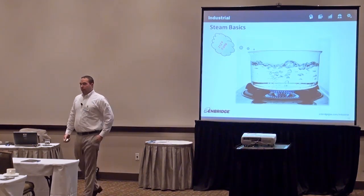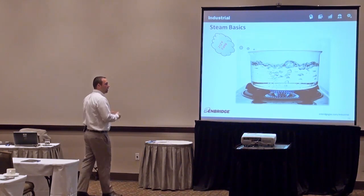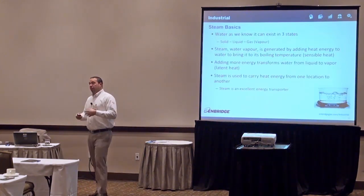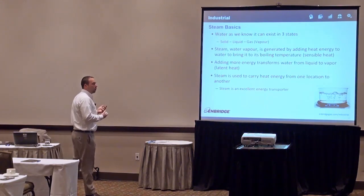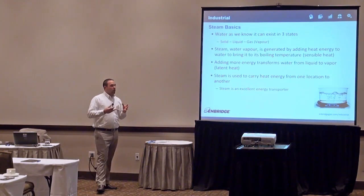Let's jump into steam basics. Now that we've talked about energy, let's go to steam, which is going to get us into our boilers. Water and matter of all forms exists in three distinct states. We have solid, liquid, and gas. Solid being ice, obviously, and gas is the steam that we're talking about.